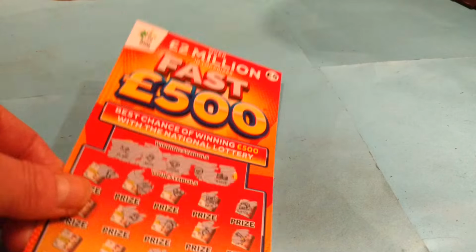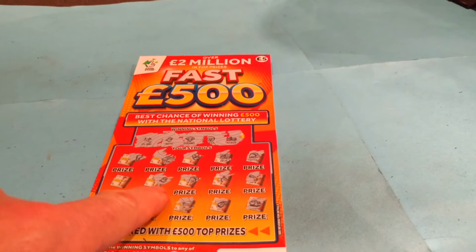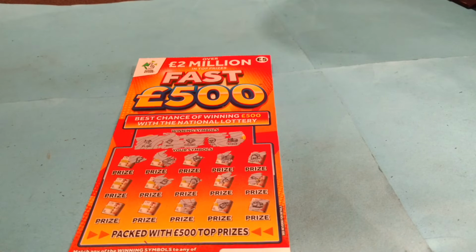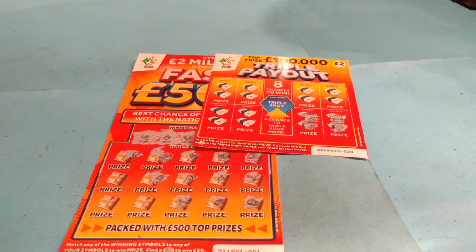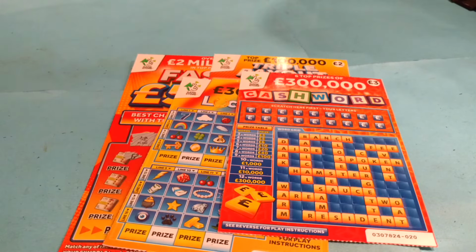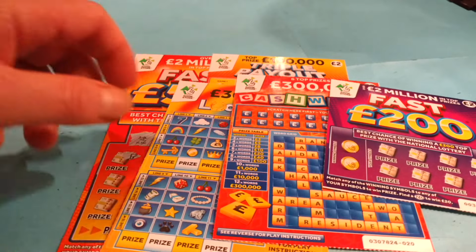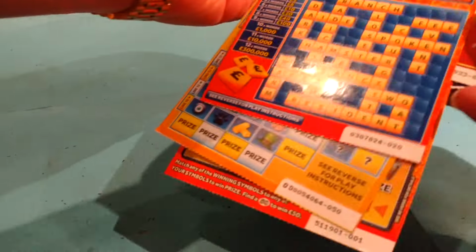Hey, we've got Mr. Fast Cash. There's a little wing appeared there, so I stopped. And then we've got one of those, which has got a little wing on it. And then we've got a lucky lines. And we're going to do a cash word as well. And a fast cash. That should take a little while, so we better do that straight away, the cash word.